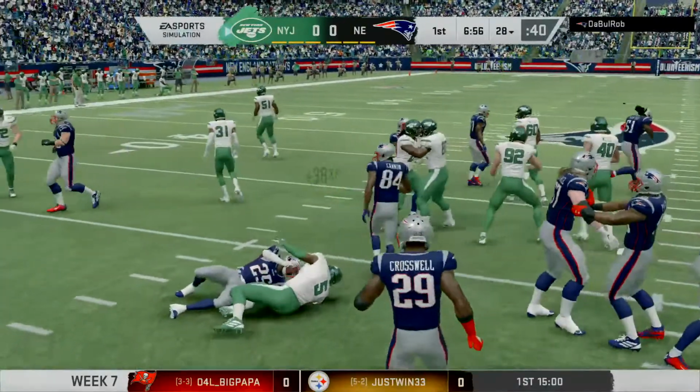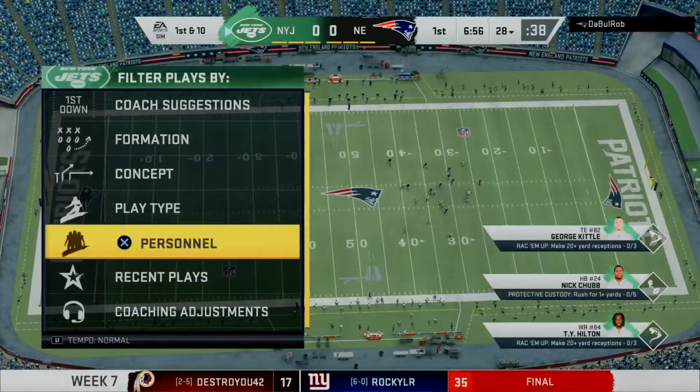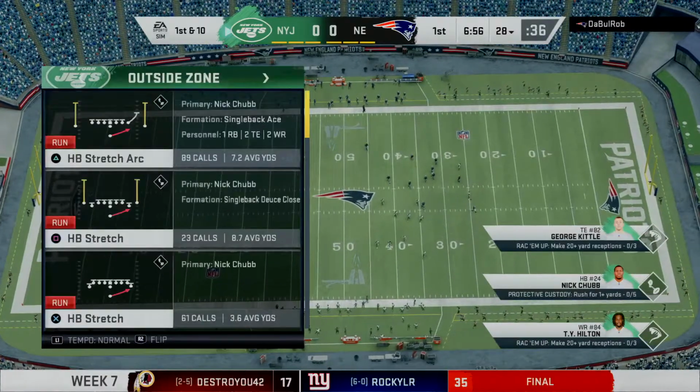And he's up across the 25 and down at the 28-yard line. At their own 28-yard line.